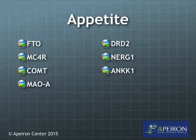We also look at a lot of appetite genes. I'm going to go through some of these, and these are only a few of the appetite genes we look at, but you can see some of these genes like COMT, MAOA, DRD2, and ANKK1 really code for dopamine levels in the brain, and those all go along with the pleasure response, but they do have a profound effect on appetite as well.